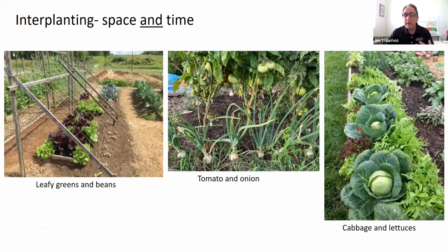And on the right, cabbages need to be spaced if they're full-size varieties that make large heads. They need to be given a couple of feet of space. So that's wasted space. Sure, we could mulch it, but we could also plant lettuce. So once those cabbages are in the ground and established, we can sow lettuce seed and create a really nice leaf lettuce cutting garden around our cabbage plants.